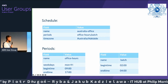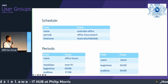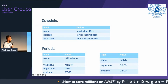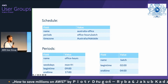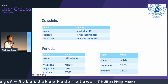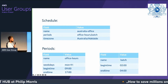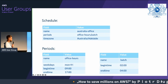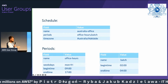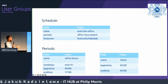And it's really worth mentioning that in every schedule you need to define the time zone, and the time zone is basically the time zone which defines when those specific periods need to be applied. So as you can see, we can have many schedules with different time zones, but which are using only those two periods. So if we have, for example, an instance which is used in Asia and in America, we can define two schedules, and those resources can use those schedules as well.